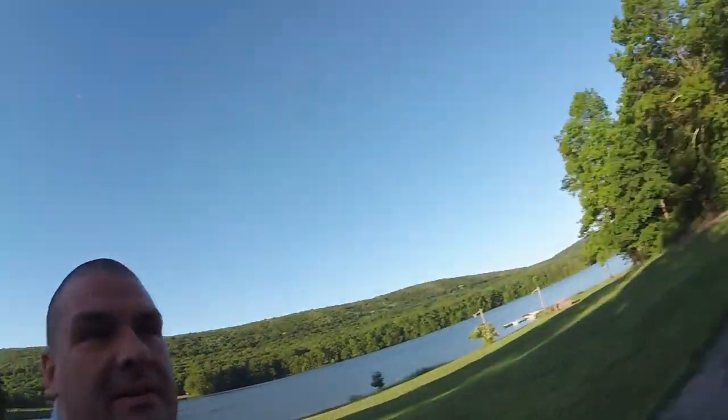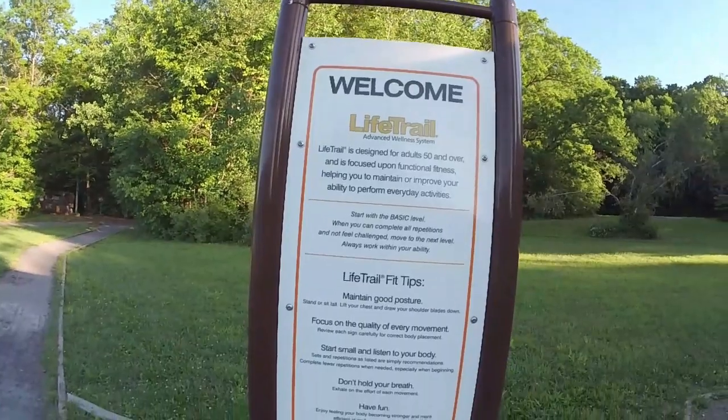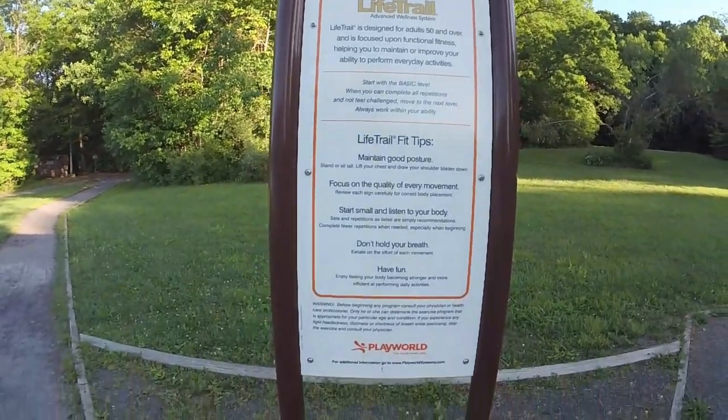Now they've changed up this trail quite a bit. It used to be basically you did a little bit of exercise at every spot. So now it looks like there's a new thing here called a Life Trail Advanced System. So that's something new to the trail. I believe it was just put in this year. I don't recall seeing all of the stations last year.